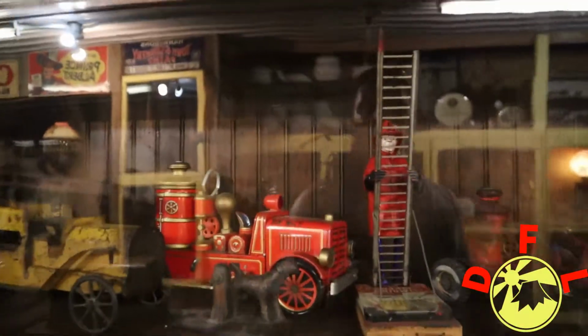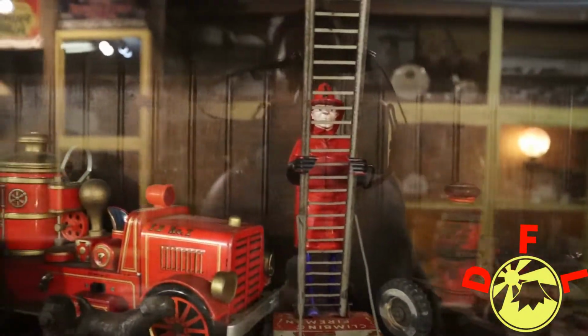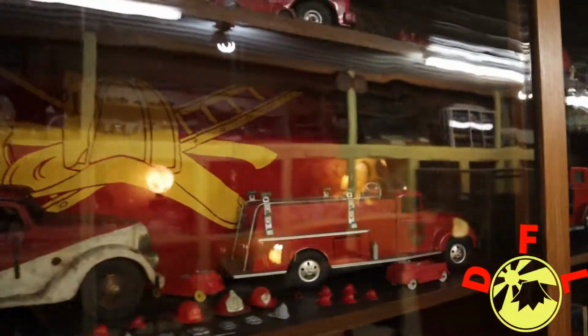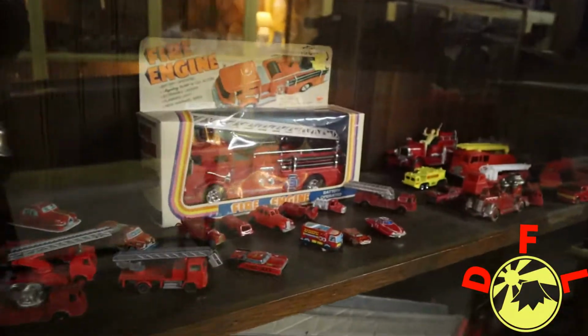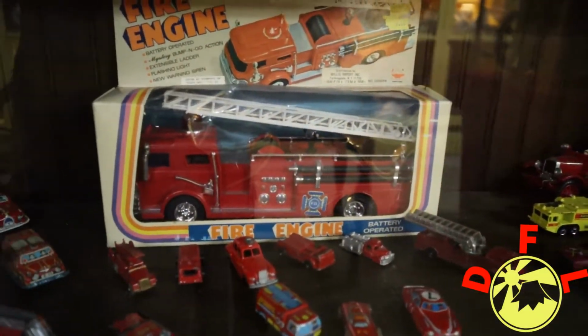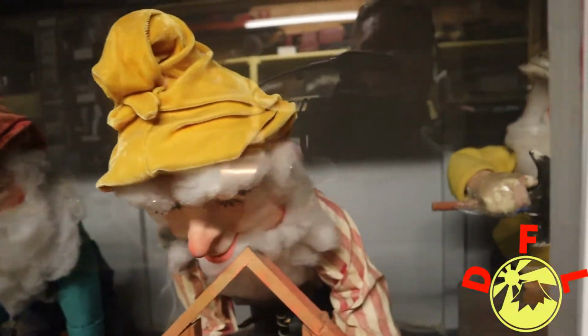Then we have different fire engines, firefighter there, and down here we have a few smaller ones. And then here we can watch the elves at work.